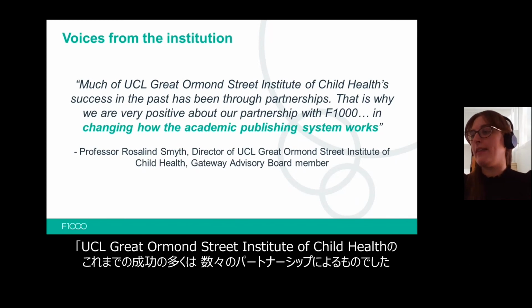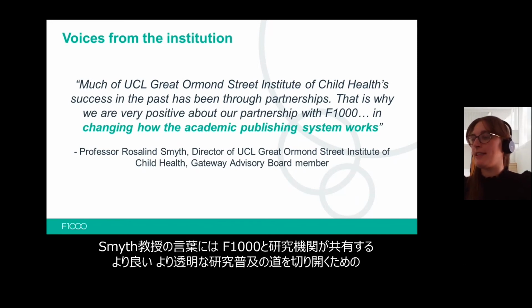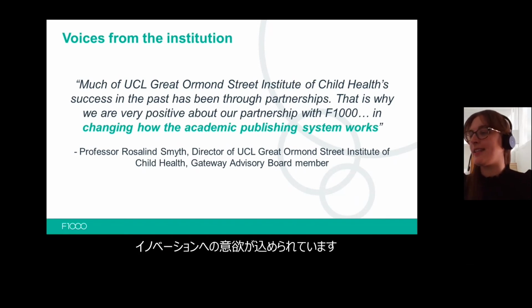Professor Ros Smith, the Institute's director, says, "Much of UCL Great Ormond Street Institute of Child Health success in the past has been through partnerships. That is why we are very positive about our partnership with F1000 in changing how the academic publishing system works." Professor Smith's words here reflect the drive to innovation to forge a better, more transparent path for research dissemination, a drive that F1000 and the Institute share.